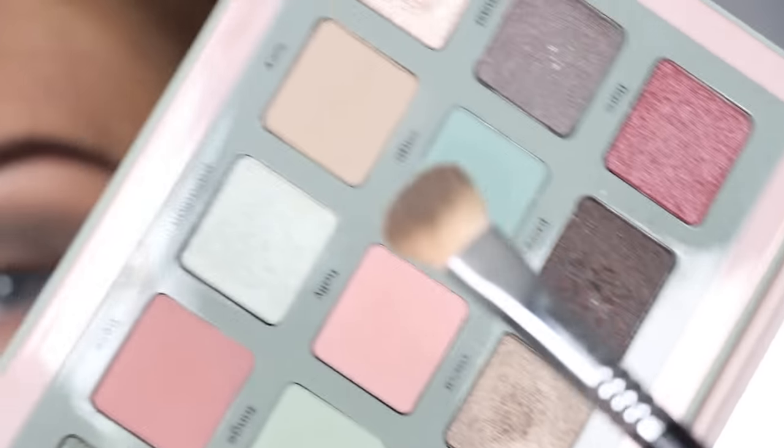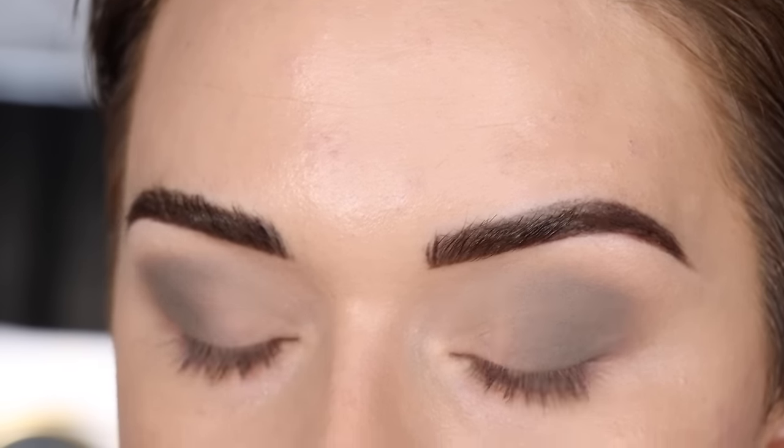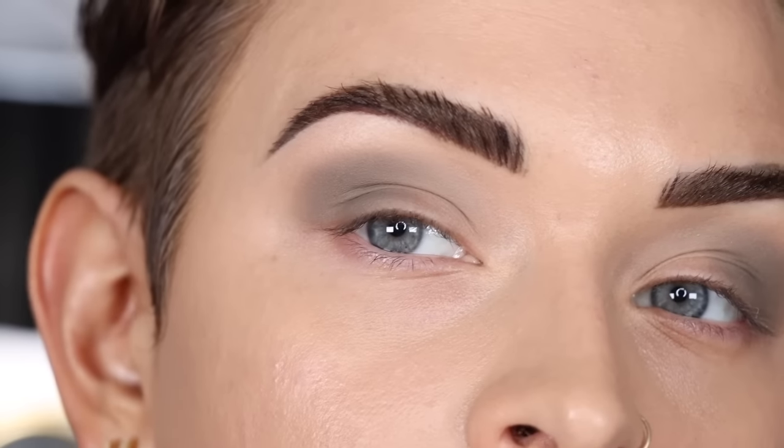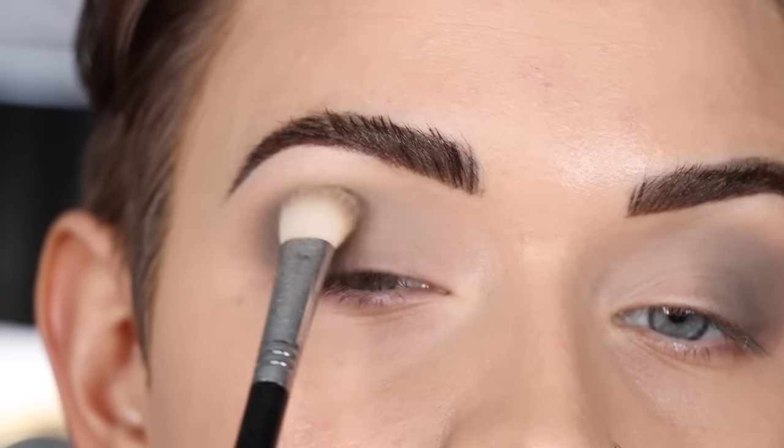I'm gonna go back to that lighter shade Lucy again on the same exact brush. And, oh, this is still recording. I'm gonna place this in the center of my lid to help blend around that deeper shade.